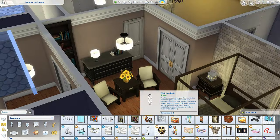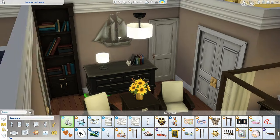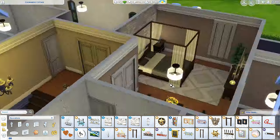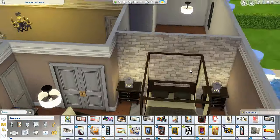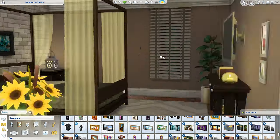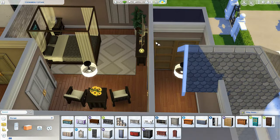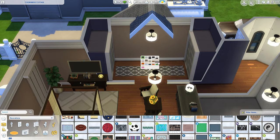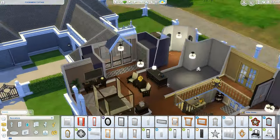And also, I used this boat item for the very first time, which I actually really like. It's kind of like a hint, maybe, that the composer who lives in this house is composing for The Little Mermaid, which I've been hearing a lot about. But I'm not sure who the actual people are who are going to play it or anything. All I heard are just rumors.